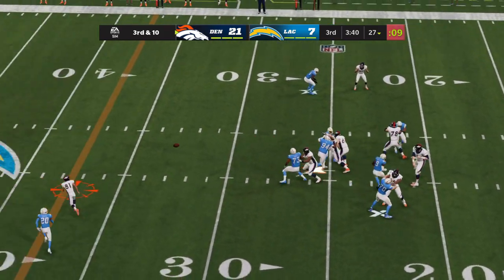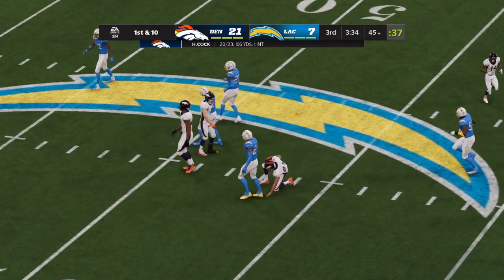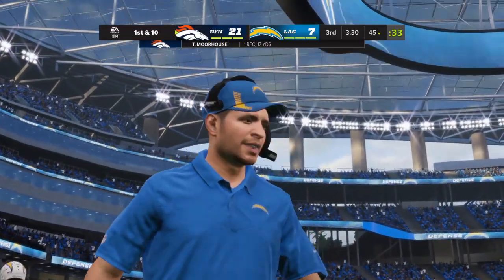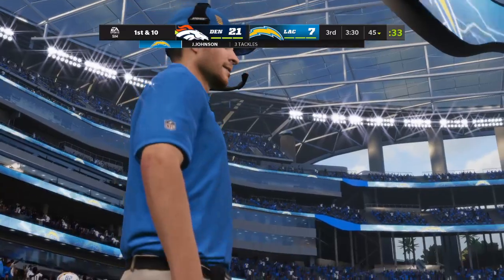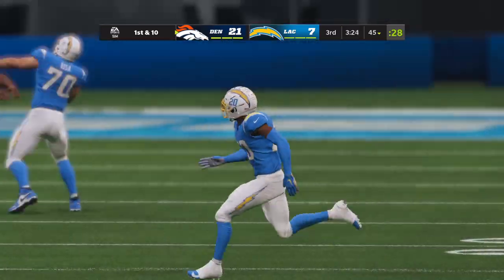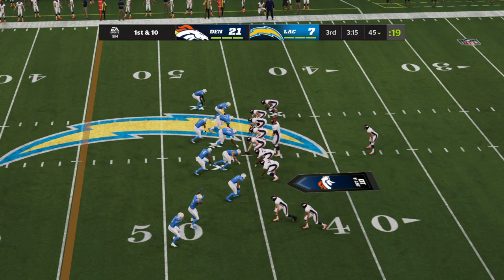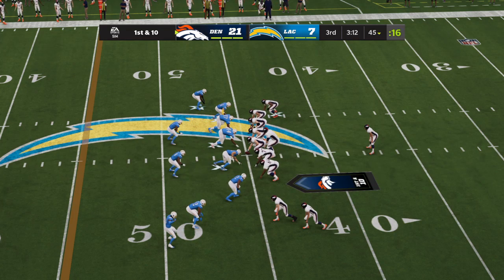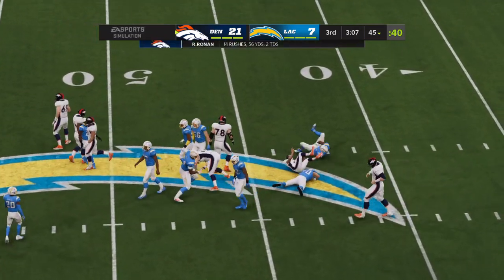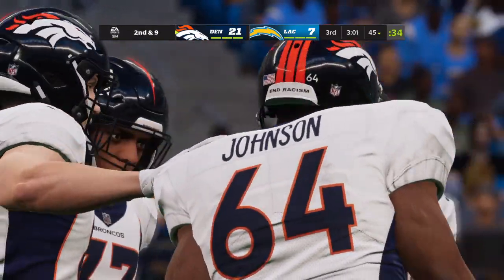On 3rd down, he'll drop to throw. Looking middle, and that's complete. And he will have a Broncos 1st down as they're able to get the 3rd down conversion. And to give this time to the tailback. And he'll take this one up close to about the 45. Just a yard on the pickup there, and it'll bring up a 2nd and 9.